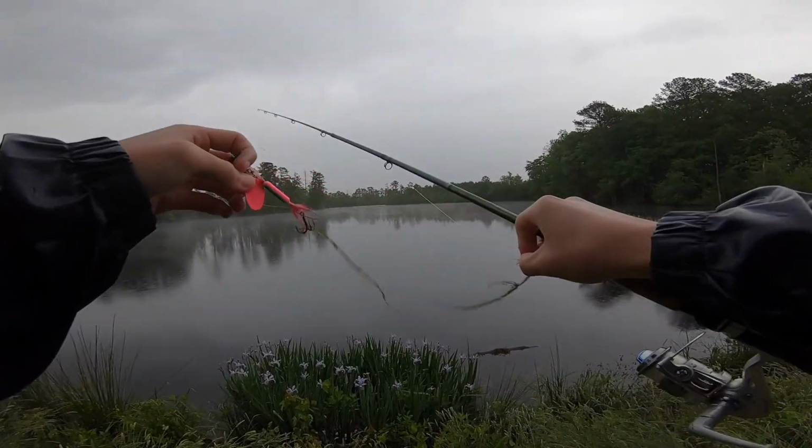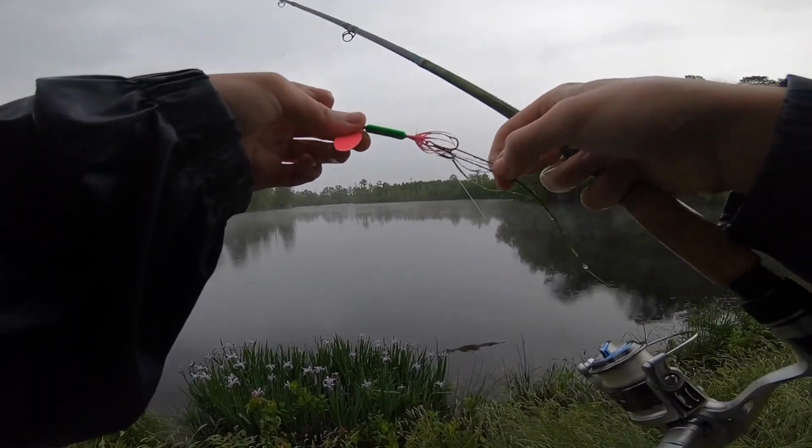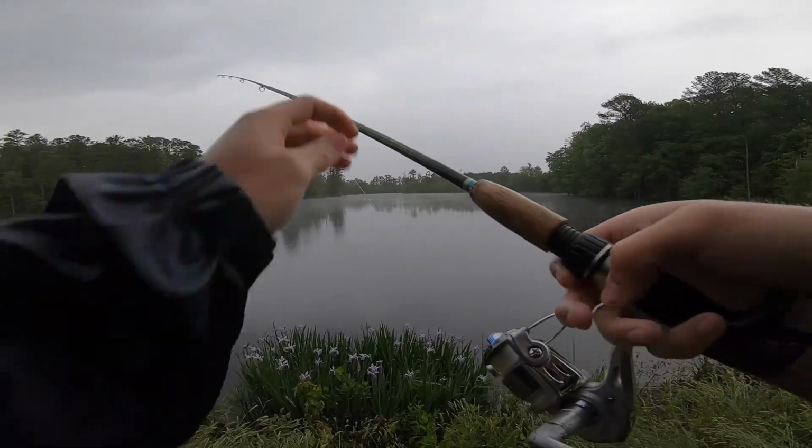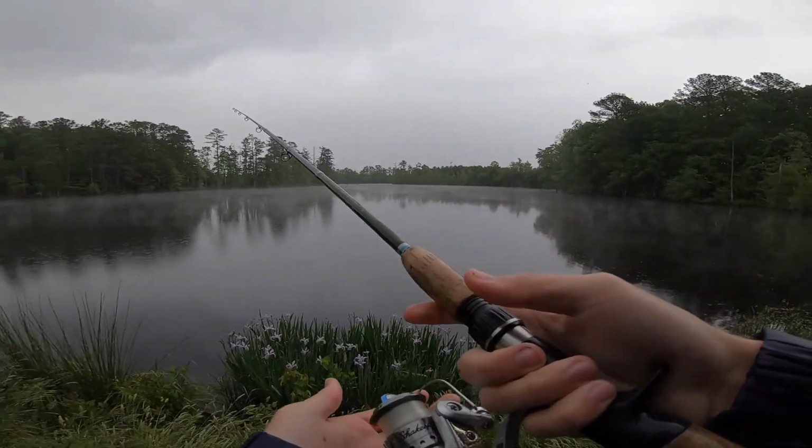I actually took my little sister out fishing the other day. She caught a little bluegill on this little topwater fly on her little, what was it? It was like one of them little princess rods.